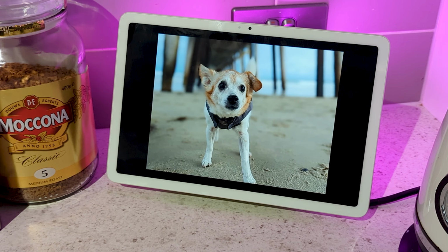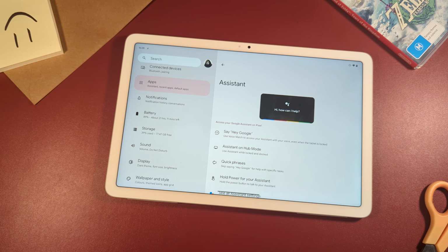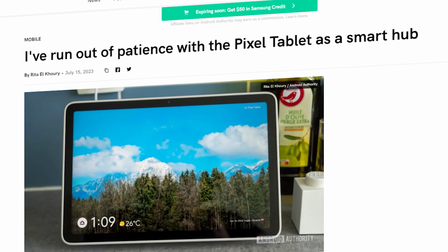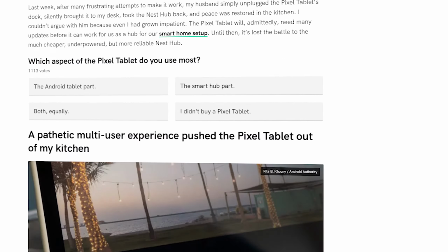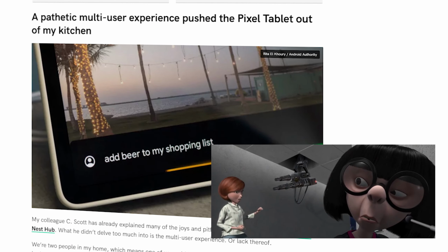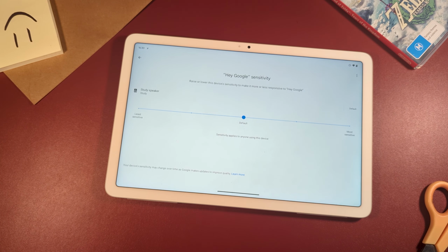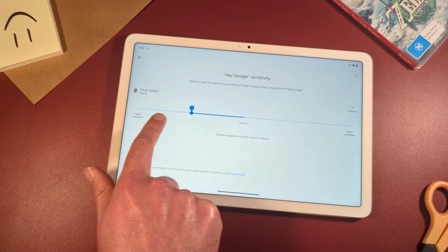There are also issues when it comes to multi-user support. Firstly, with Assistant, as there is simply no way to voice match multiple people, with only the basics of one person and Gadget. And you might have to reduce the hot word sensitivity of surrounding devices while you're at it, as my Google Home in the next room always seems to take precedence.